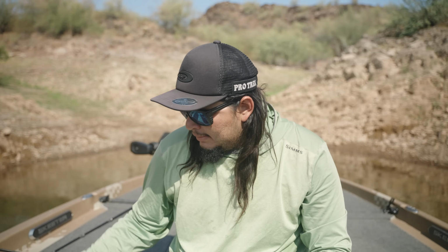Pretty simple, guys, just a unique worm that your fish haven't seen, and it's been my pick this month. I've had some success in some local tournaments and just fishing, and it's been a really fun one. It's gonna stay in my arsenal. I hope you guys give it a shot, and it's sweet.